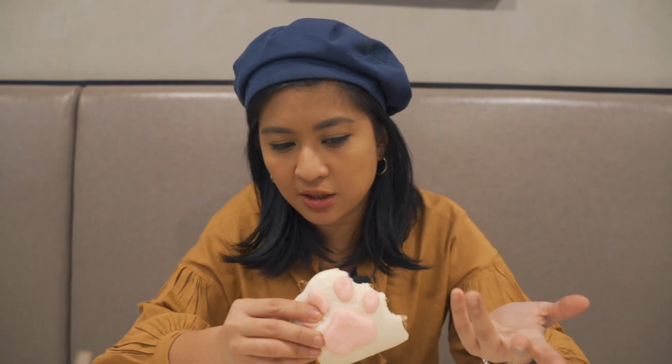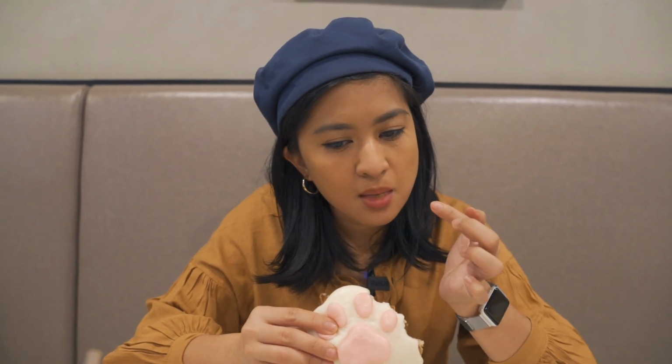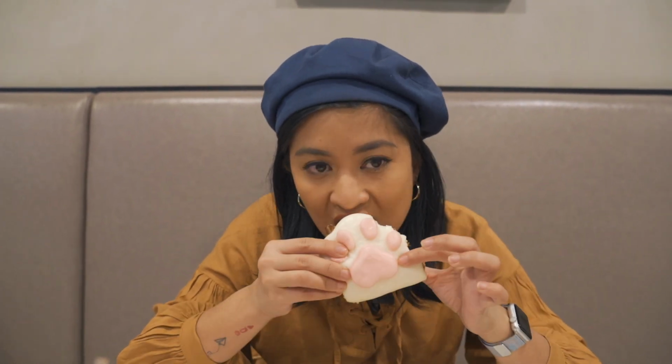It's like a mixture of different flavors. So you have the saltiness of the pork and the vegetables is a little bit spicy, and then you have the peanut. It's interesting. Go and try it for yourself.